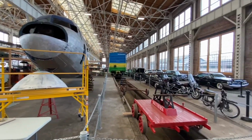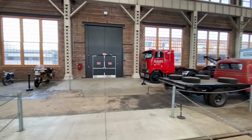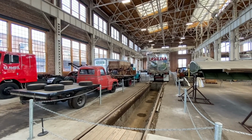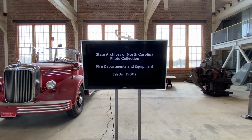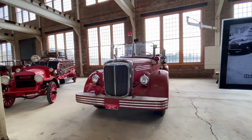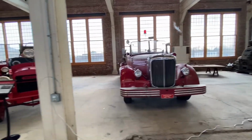Got some other cars all up down this back wall here. Some more trucks, old wagon on the back of an old truck. They also have an exhibit here of fire engines, ladder trucks. There's old Mack. I love looking at these old trucks.